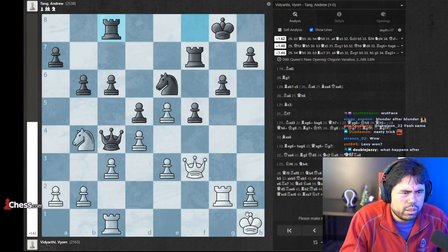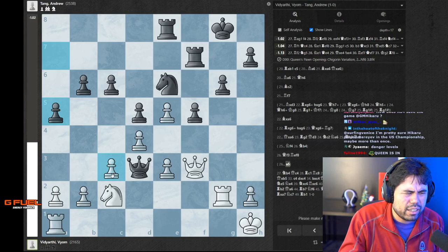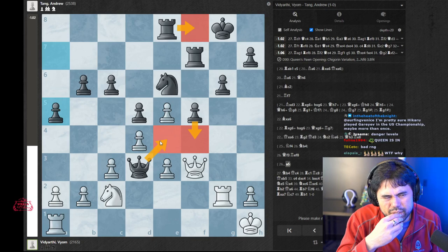What is rook c8 here? Actually, in fact, what is rook f8 here? Why not just a5? Take the square and then go rook f8 and f4 next move. Or even queen e4. This is just winning for Andrew. What is rook f8?